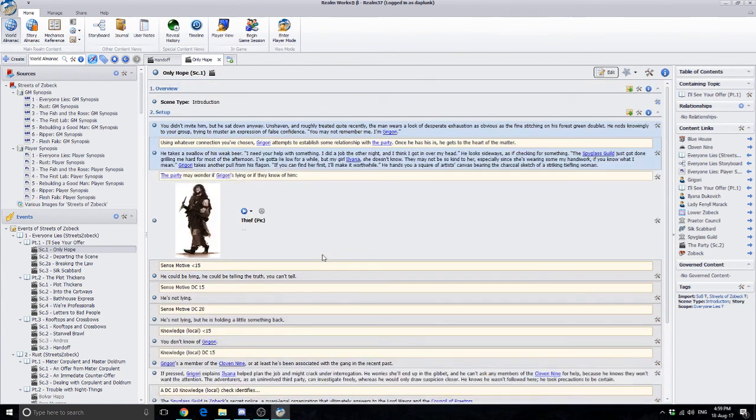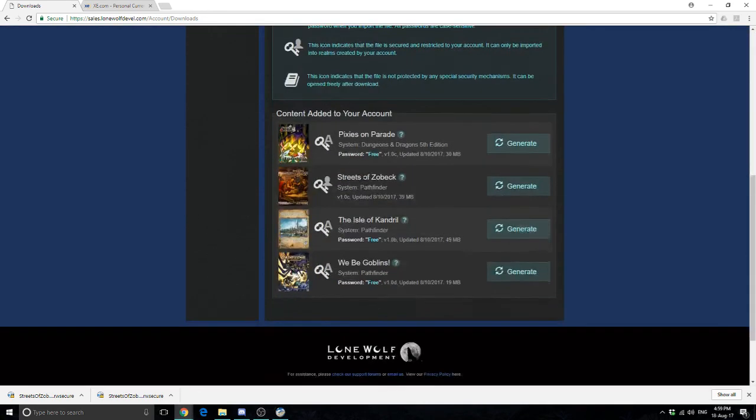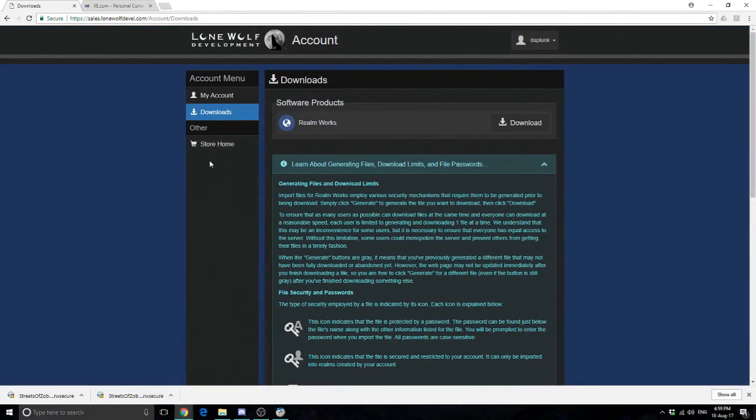So that's secure content. That's the nuts and bolts of it. As you can see, it's a pretty simple concept. I think they have made an absolutely lovely website. I think it looks quite lovely. I just really want to see what's under this button. So Lone Wolf, if you could just unlock that for me, that would be great.